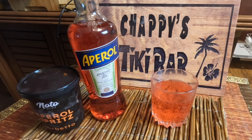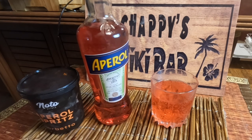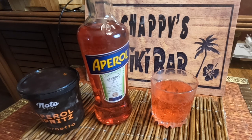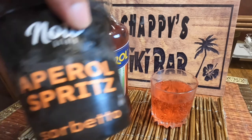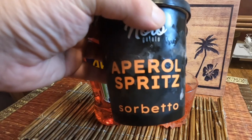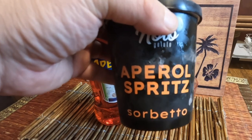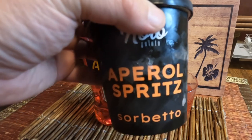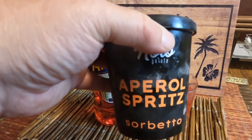So an Aperol Spritz is 1 ounce of the Aperol, and then 3 ounces of Prosecco, which is a sparkling Italian white wine, and 1 ounce of club soda. So to make an Aperol Spritz float, I have some Aperol Spritz Sorbet. If you don't have access to Aperol Spritz Sorbet, which you probably don't, I find an orange sorbet works quite nicely.